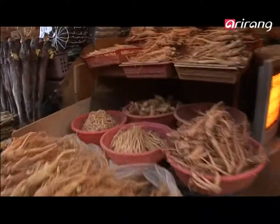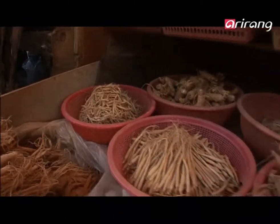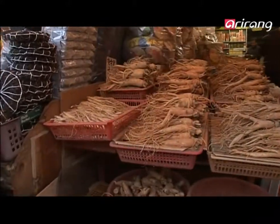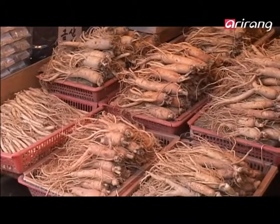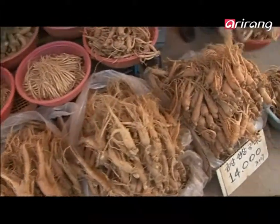Hello. So I'm going to show you. These ones, the small ones, are around 1 year old. And this one is like 3 years. You know that they separate depending on the age. You have to wait 4 years to have all the very effective important ingredients. So these are used mainly for food, for the samgyetang, for example, for the soups. If you want to use it as a medicine, you have to wait more than 4 years. The big ones here, this one is 4 years and this one is 6 years.